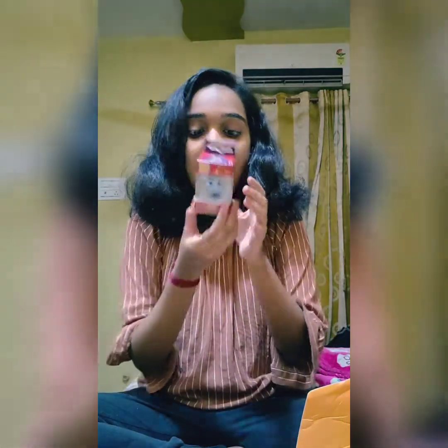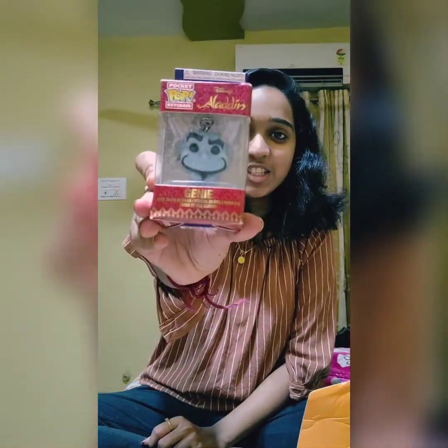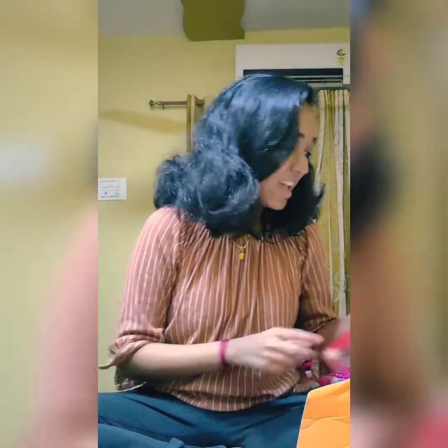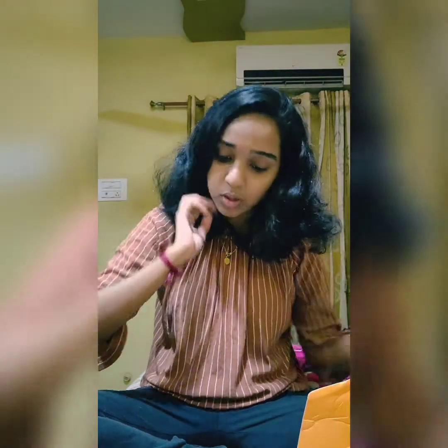Also, the other thing that they have given me is, oh nice! This is a pop keychain, and this has, as you all can guess, the genie in it. How cute is this? Also, there are so many other books. So this is basically in case I have any query, and this is a guide to what's in the book and what everything is, which is super cool.